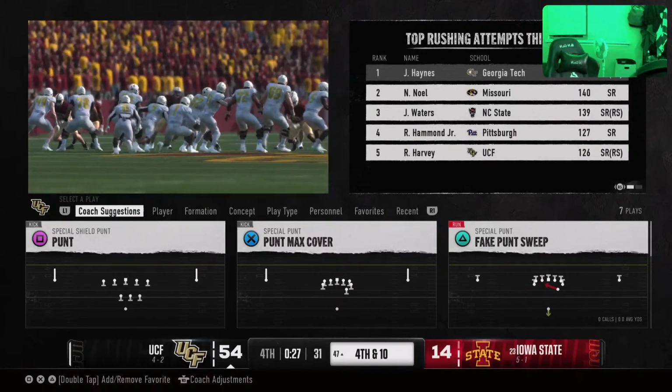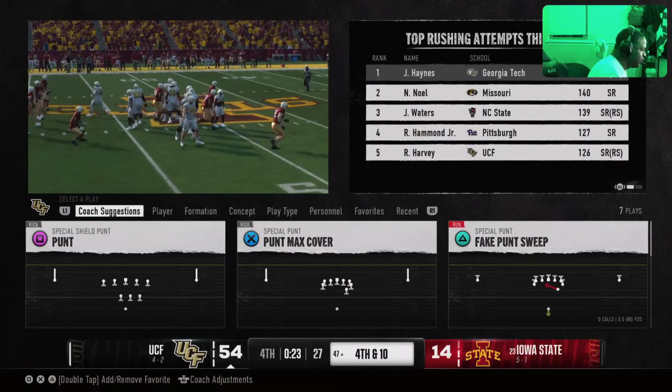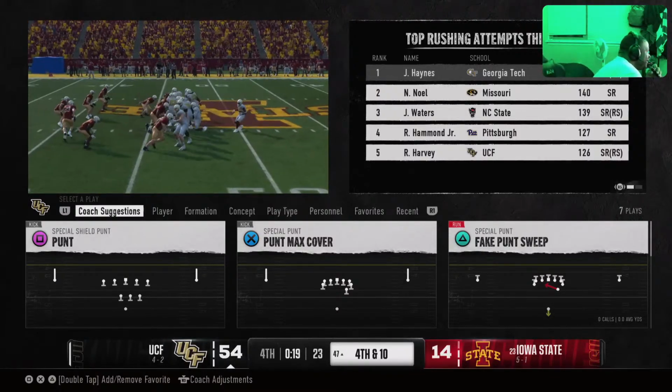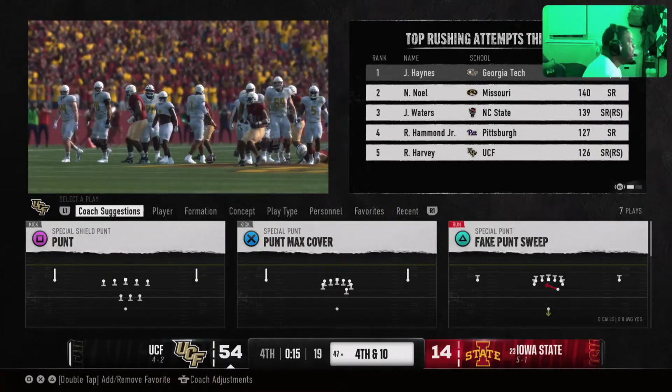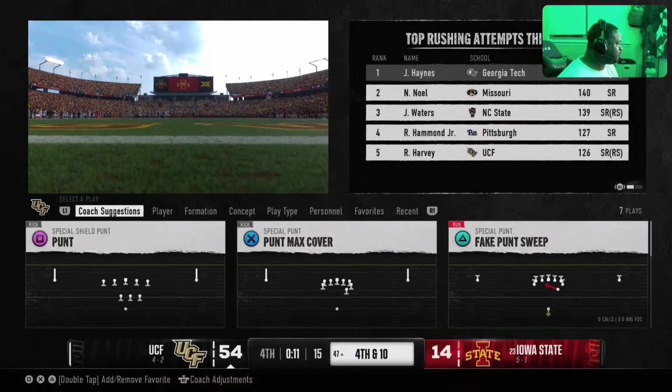Well, good game, buddy. I got to get ready to play Kev, and hopefully I can produce the same type of game against him in Georgia. Oh, God. I'm going to do my best. All right, buddy.